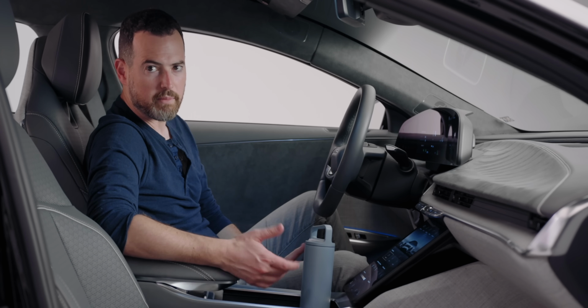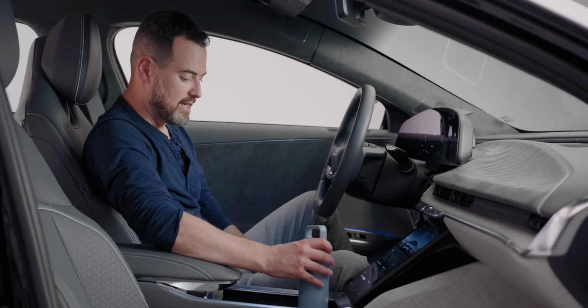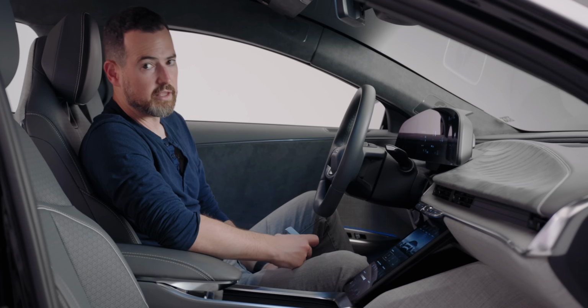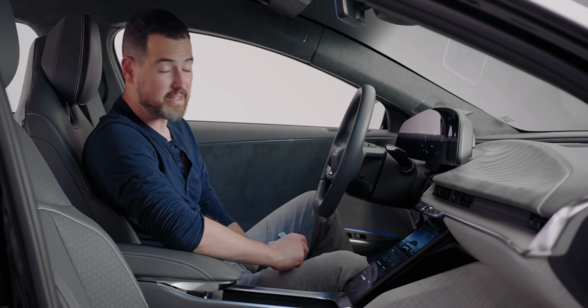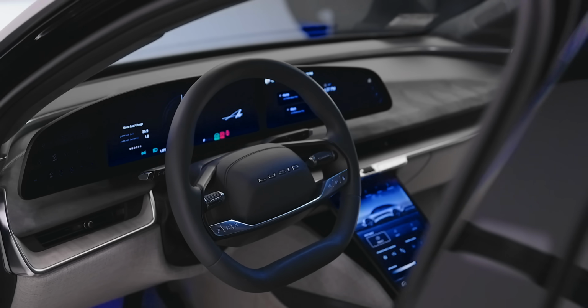It's something that you wouldn't think about unless you were driving the car, but as somebody who has coffee in the morning almost every morning, it is a design flaw that I'm keenly aware of and one I'm reminded of on a daily basis. So up here, you've got 34 inches of 5K display.